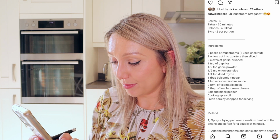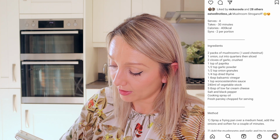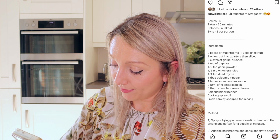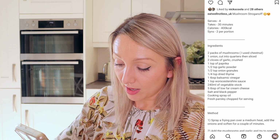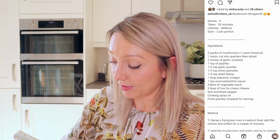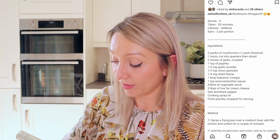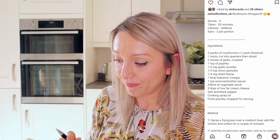5 tablespoons of low-fat cream cheese. I don't have that. So low-fat cream cheese, I'll need some of that. Salt and pepper, and then parsley. I'll need some parsley as well, and then rice. And I think we've just run out of rice, so I'll get some rice to go with it as well.